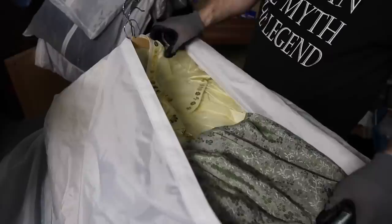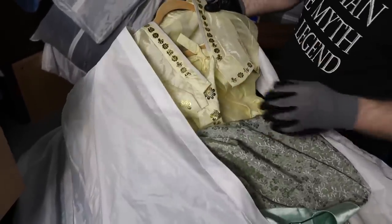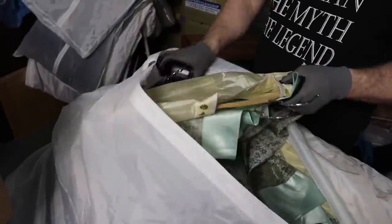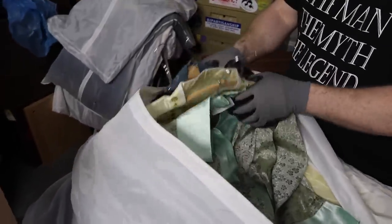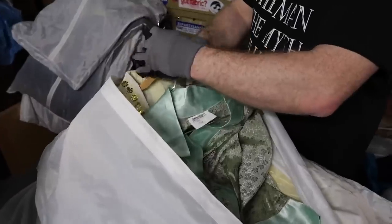Another piece. Look at that. Would you wear something like that, honey? No, I'll pass. You want to do a little role playing? That's okay. All right.